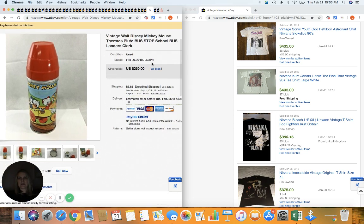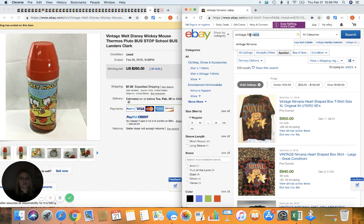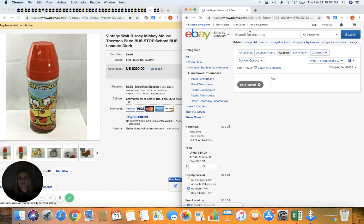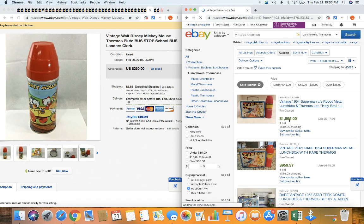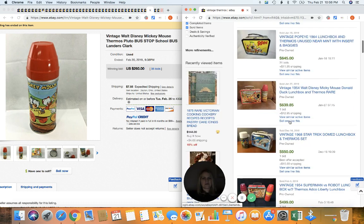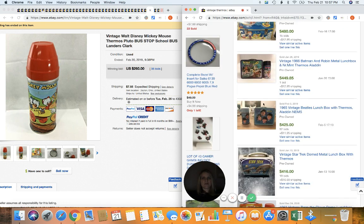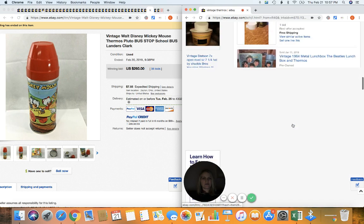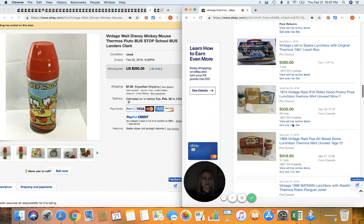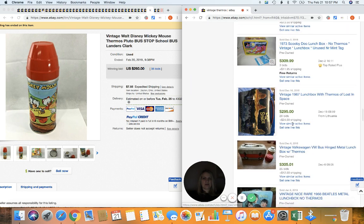All right, here is another one that I posted in my Facebook group, and it was an auction when I posted it, and the auction ended, and it sold for $260 with 35 bids. I am just going to put in vintage thermos and see what comes up. It looks like a lot of these are pulling up lunch boxes with the thermos. So this went for, yeah, $2.60. Trying to keep scrolling here. Again, I'm not seeing it, and maybe that's why this went for so much, because it's more uncommon.